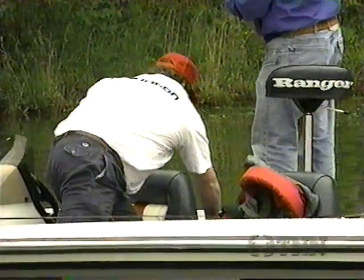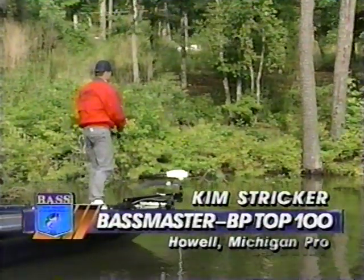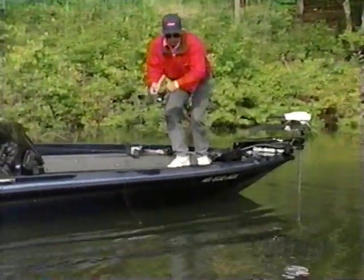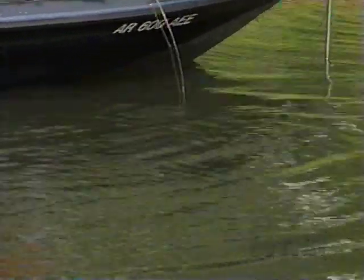A floating worm jerked along shallow water bushes is Kim Stricker's pattern, too. The Howell, Michigan pro started this morning in 5th place, only 1 pound behind the leaders, and he's catching up. Back reel, Kim. That's it.